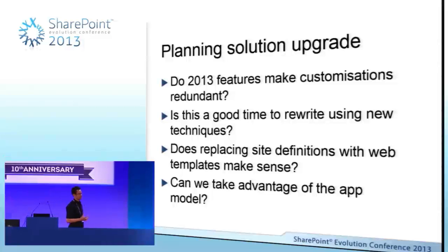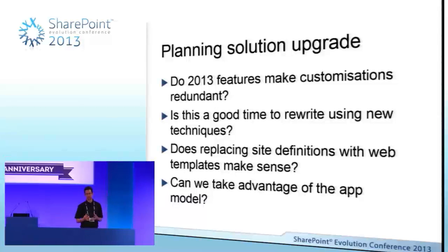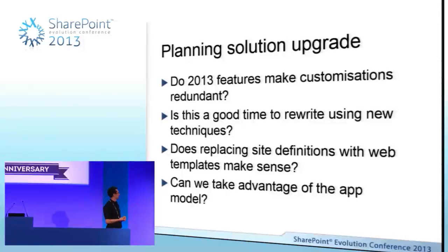Talk a little bit about upgrading custom solutions or WSPs and branding artifacts. Before upgrading these types of solutions, I think it's worth having a bit of a think about whether those customizations continue to make sense in the new version of the system. If you've created features that maybe use search or social or areas where Microsoft's made big enhancements, these features might not make sense to upgrade.